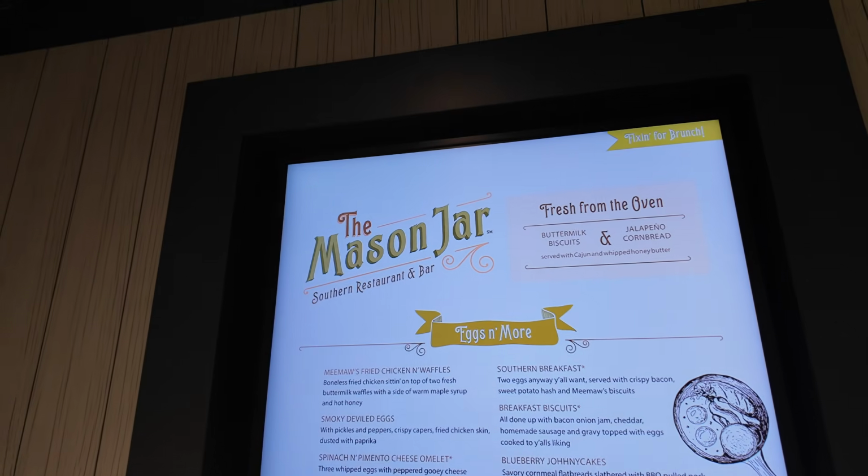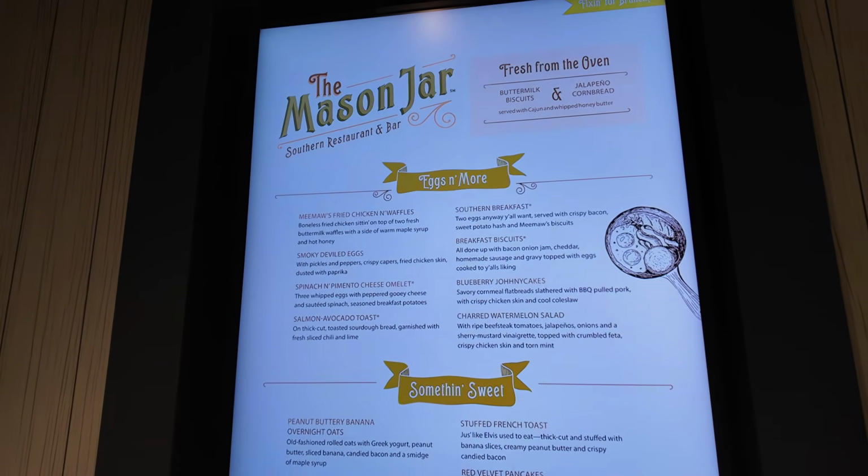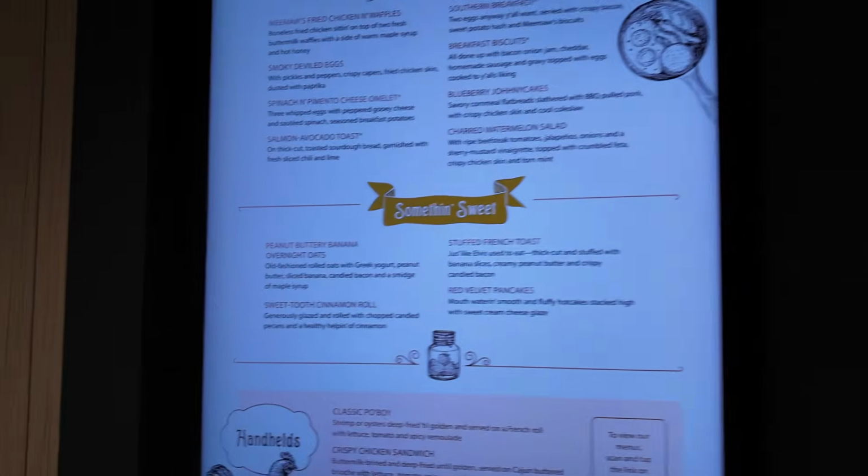You got biscuits and Johnny cakes, and I believe they got pimento cheese on something. Pretty interesting menu.